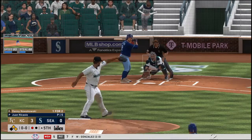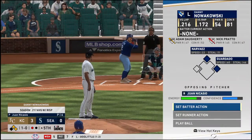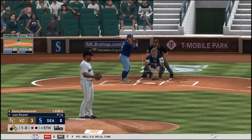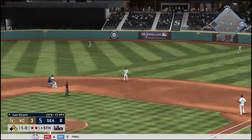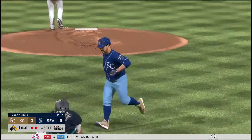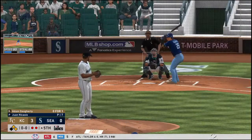First pitch of the at-bat on its way. Ball. Count 1-0. On a rope to the second baseman. Now batting, the second baseman, stepping in and ready for another shot, Adam Dougherty.